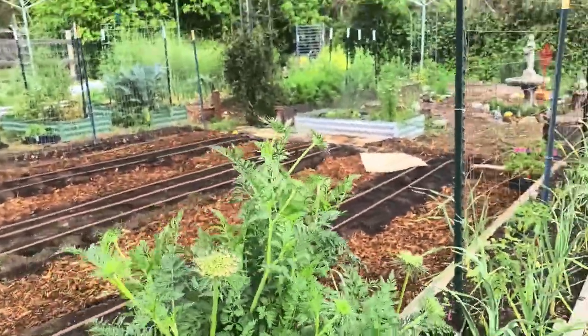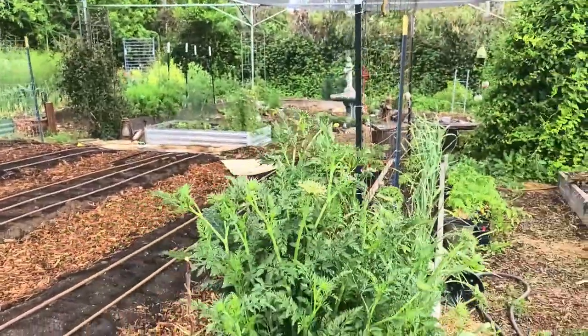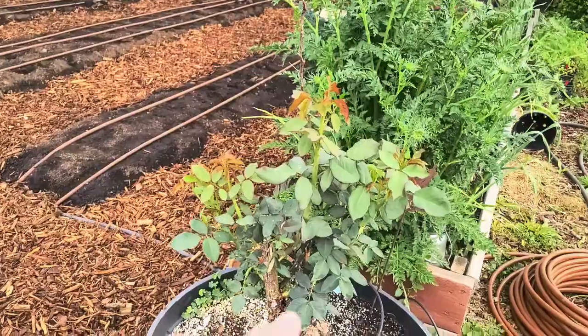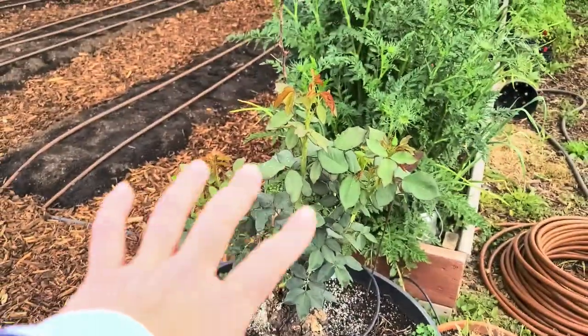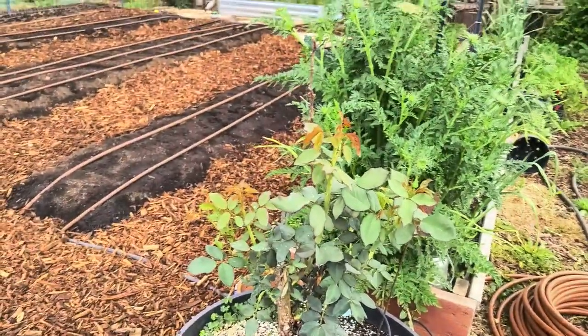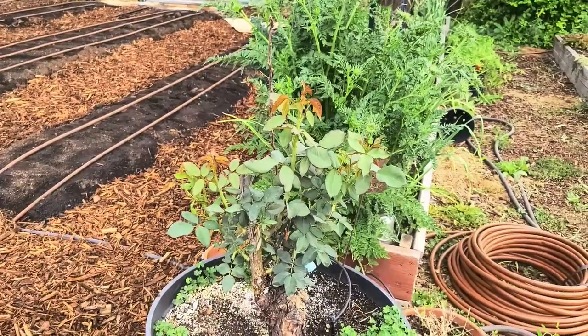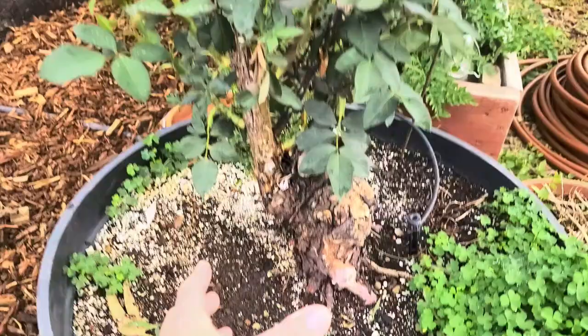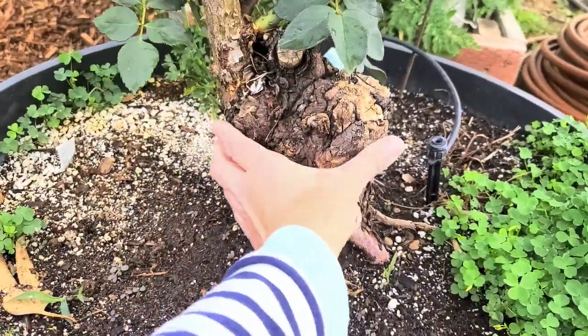I've never had carrots go to seed. And lastly, in the garden tour here of the vegetable garden, this is a rose bush. It's called a, I want to say it was the St. Patrick's Day rose bush. And Juliet, look at the rootstock on this thing. I mean, it's like huge.